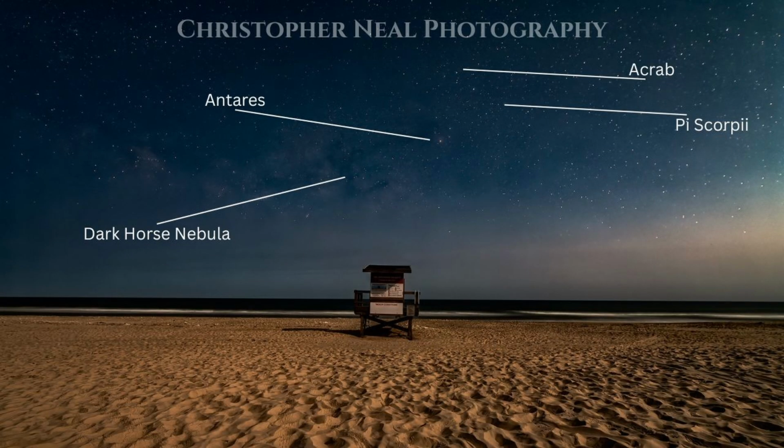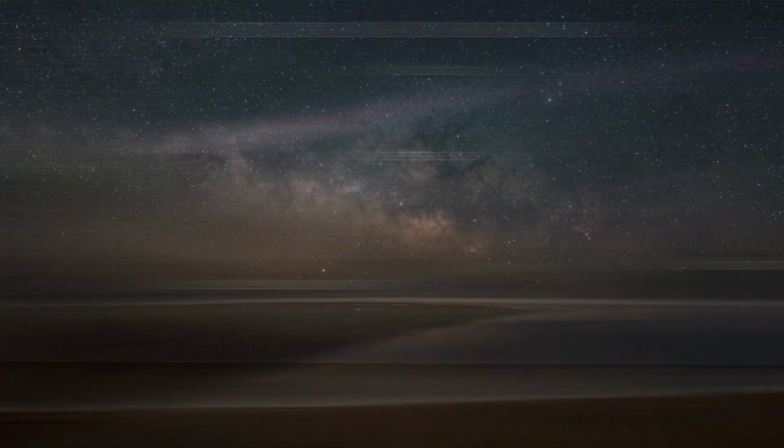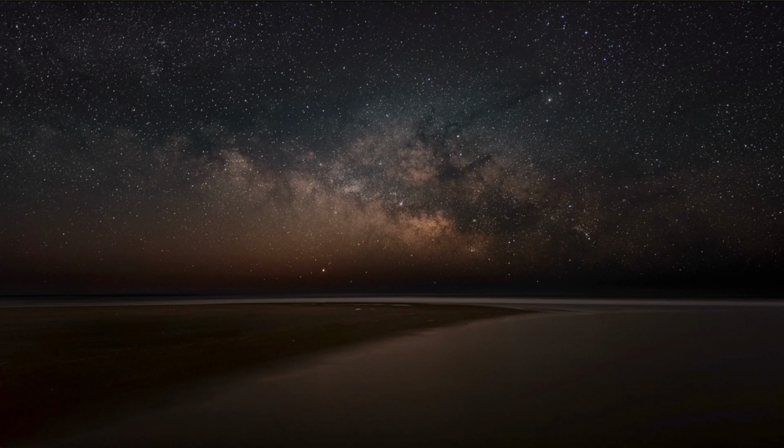I showed her how it, along with Acrab and Pi Scorpii, forms a triangle that points down towards the Great Dark Horse Nebula, which sits between us and the core, and has become an iconic feature of Milky Way photography. Antares is very bright, and it's almost the same color as Mars, so it's pretty easy to spot the general direction to look in. As the Milky Way rises and separates from the horizon, it becomes much easier to see. But using these simple rules and a little help from the apps, you'll always know exactly where to find it.